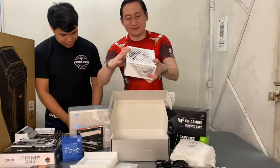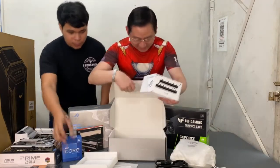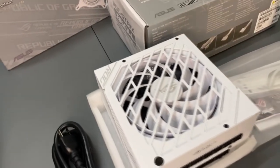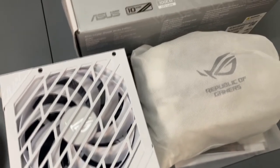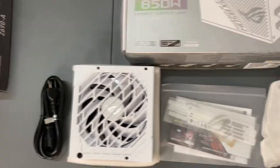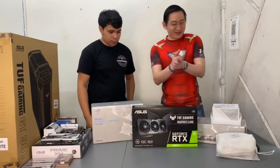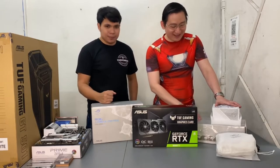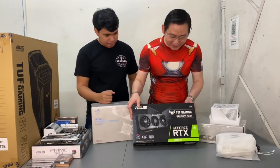So ito po, this is it. The ROG Strix 850 watts. So let's put it here, guys, for you to see. Alright, so yun po yung ating power supply, 850 watts of pure energy.